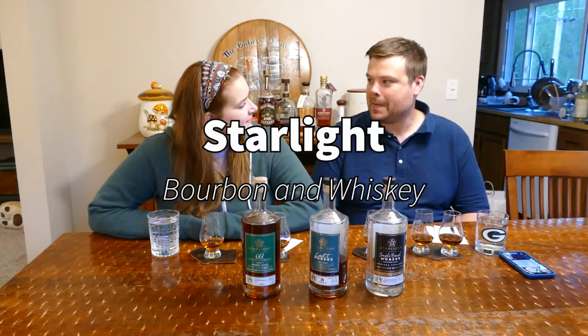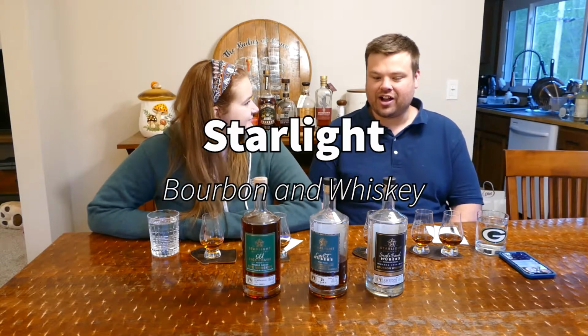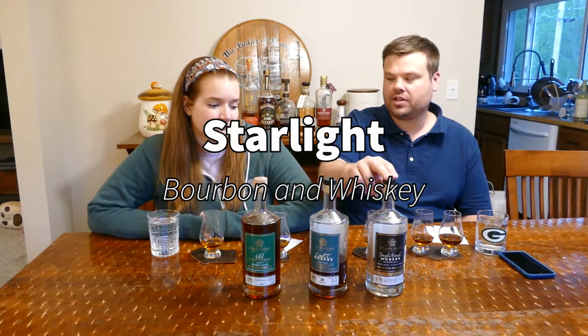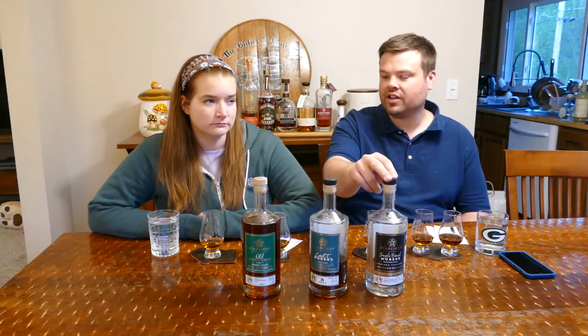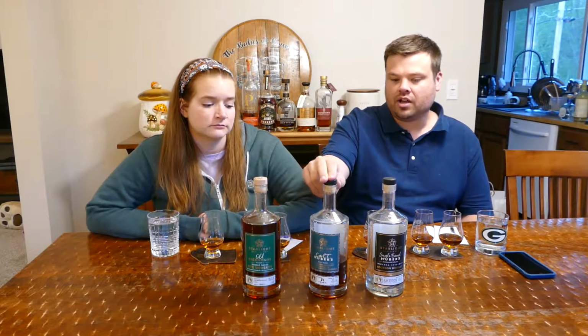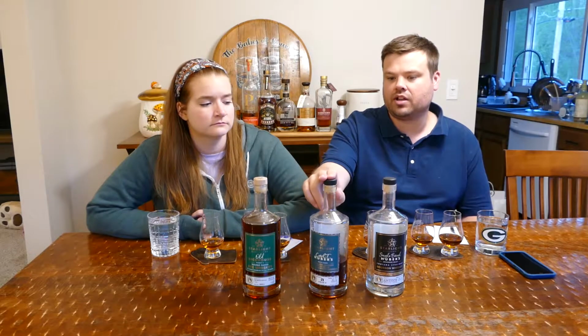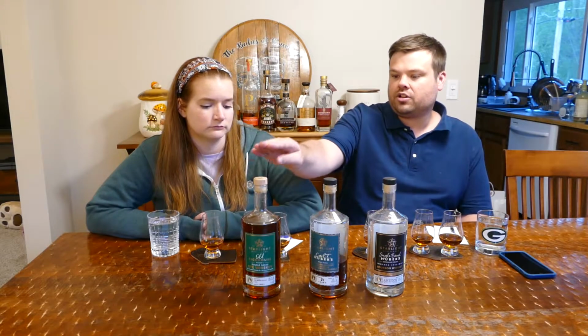Tonight, we are going to be doing a delicious lineup of Huber's Starlight Bourbon and Whiskey. We have three different ones. The first one is a store pick from Antioch, Illinois. The second one, and this is his normal bourbon, not finishing anything, is from Amman's in Wind Lake. It is finished in Scotch whiskey barrels. And then this third one is the Starlight Double Oaked Rye.